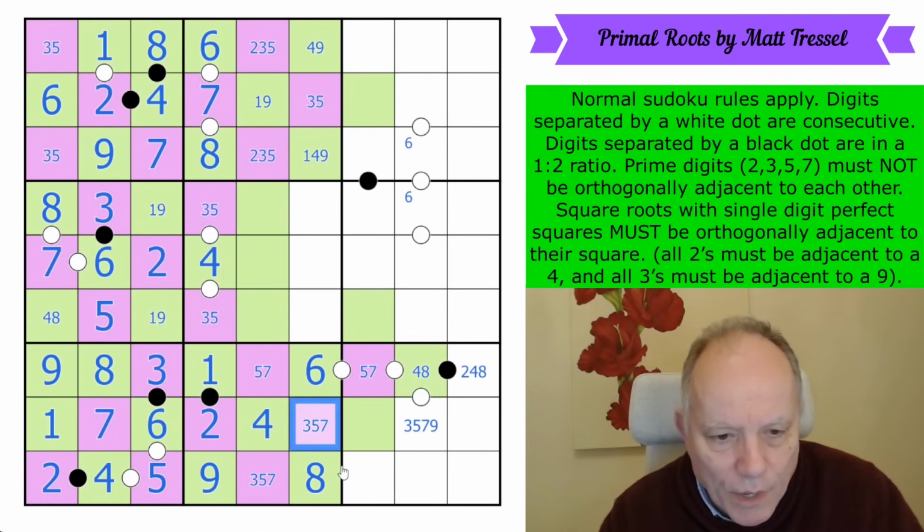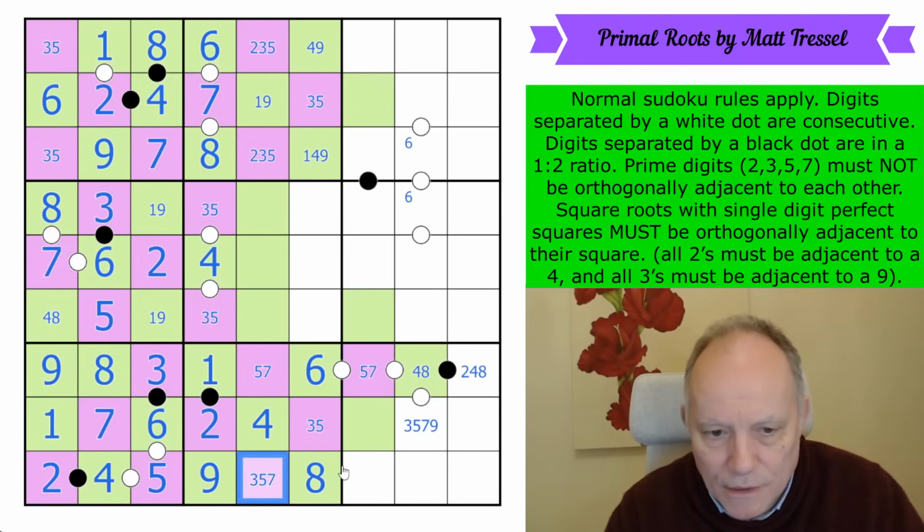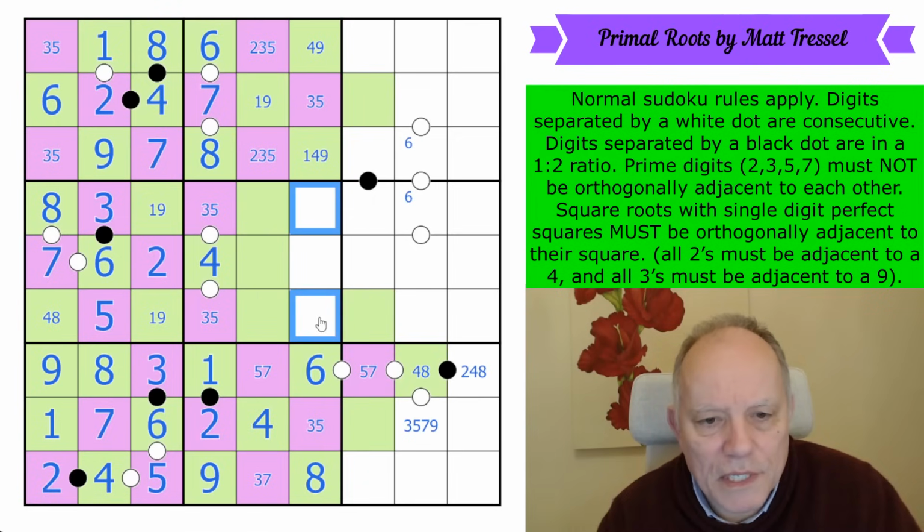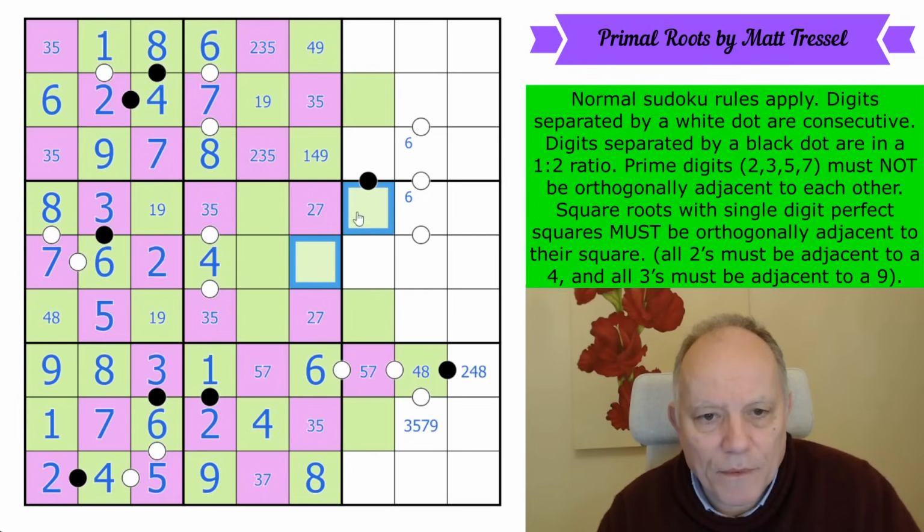There's probably a much quicker way into it. Let's just do Sudoku until we figure it out. 3, 4, 5. We've still got to fit 2 and 7 into this box. By Sudoku, they seem to have to go there. I can do a bit more greening. 3, 5, 4, 2, 7.